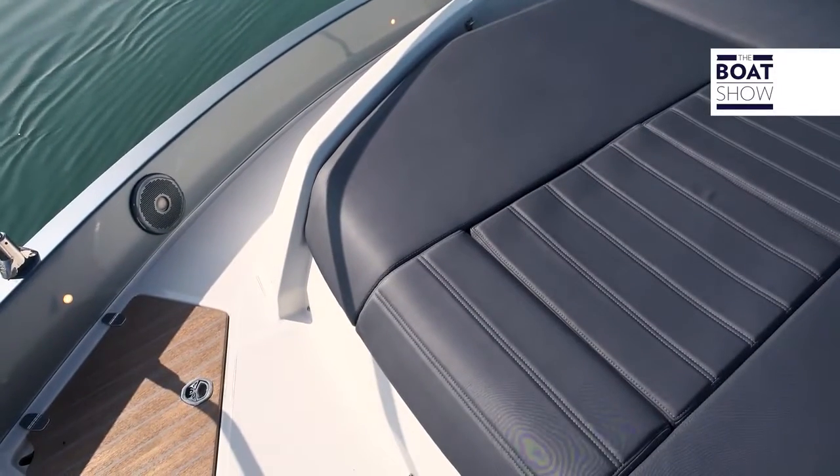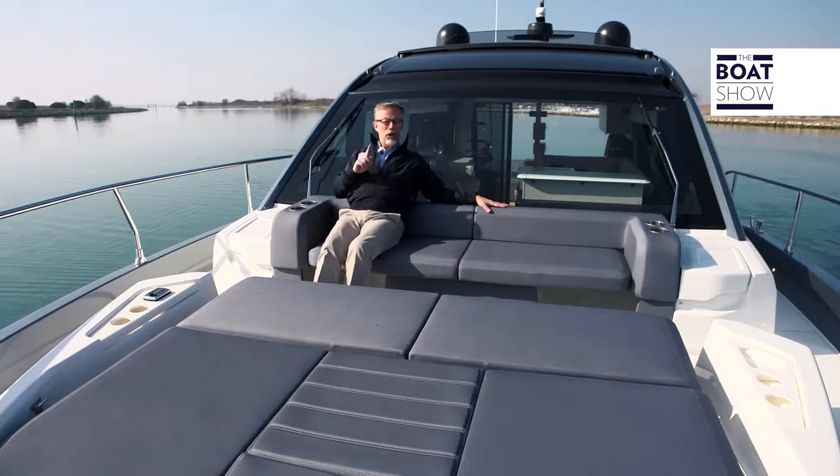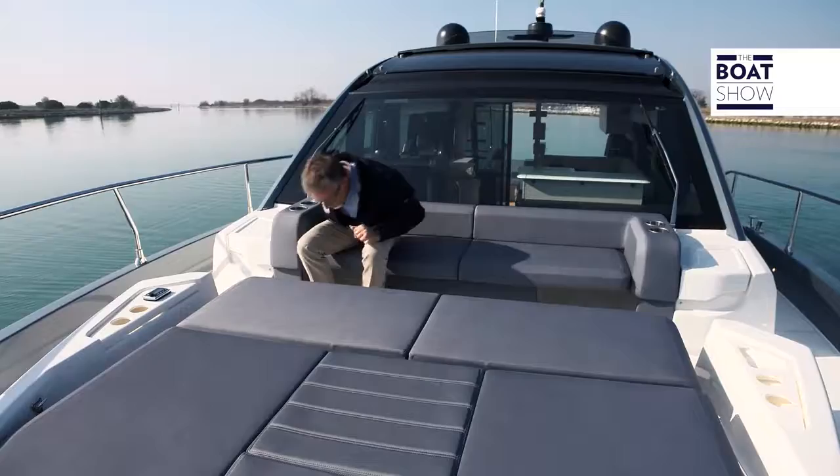This to me is the most beautiful place of the yacht, the sofa in front of the windshield. But I might change my mind.